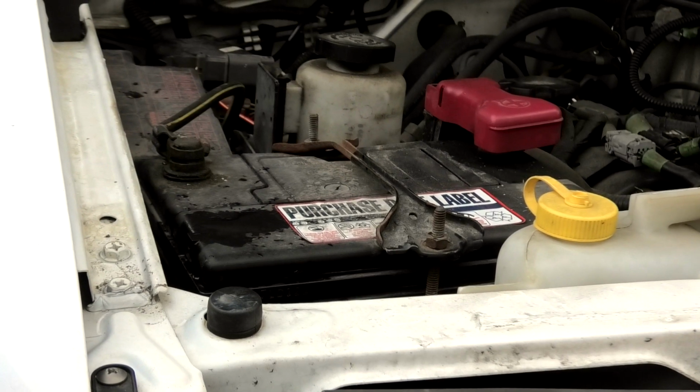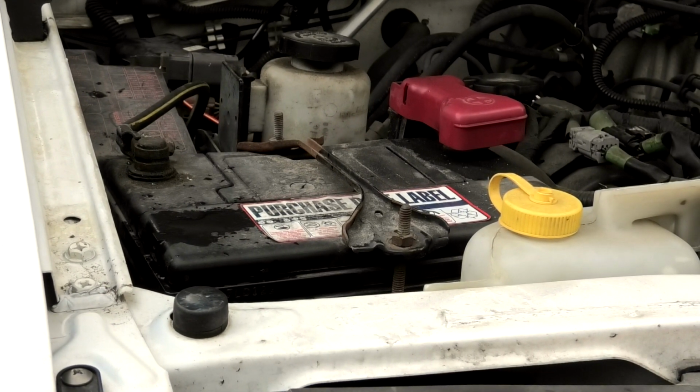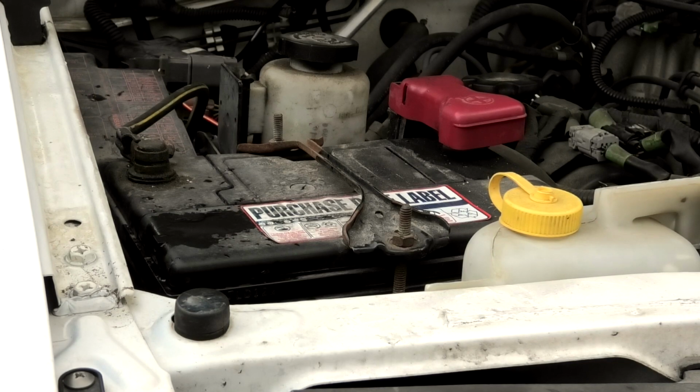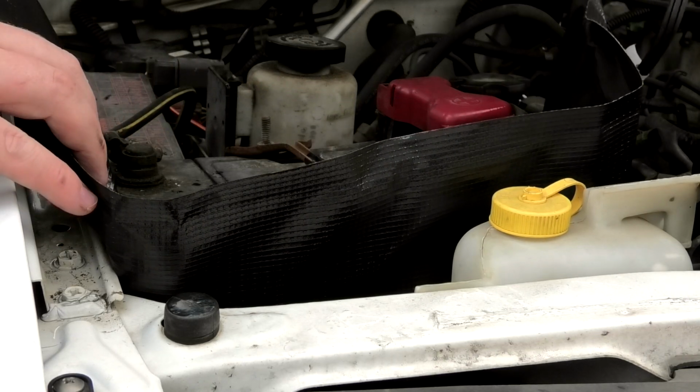Another part that's especially susceptible to the cold, maybe more so than any other, is the battery. In cold temperatures, the chemical reactions inside a lead-acid battery slow down and the battery loses charge. If the battery is too weak to meet the demands of the starter, you're stranded. To combat this, I'm installing both a battery blanket and a trickle charger.